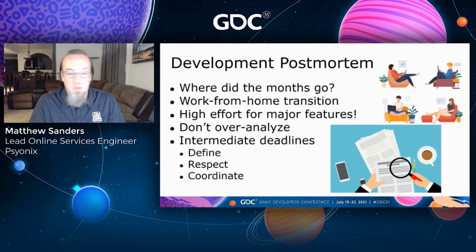It's probably best to have some engineers start working on features while research is ongoing. Next, define intermediate deadlines, respect them, and coordinate them. Treat them as legitimate deadlines, escalate, and call out the risks if the work is falling behind. Make sure everyone on the team buys in.